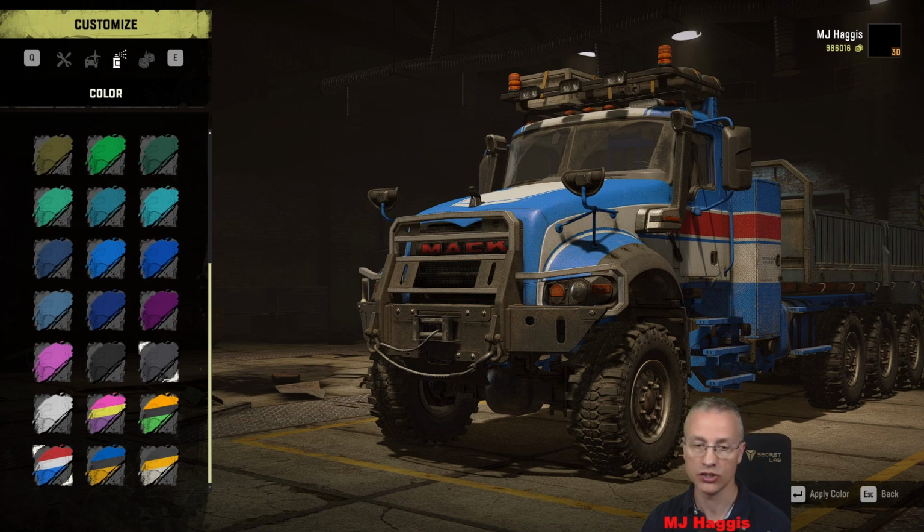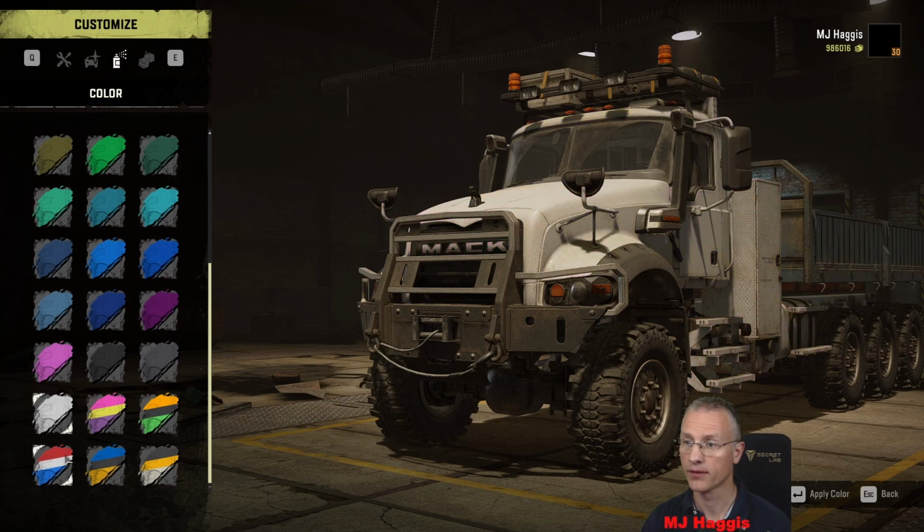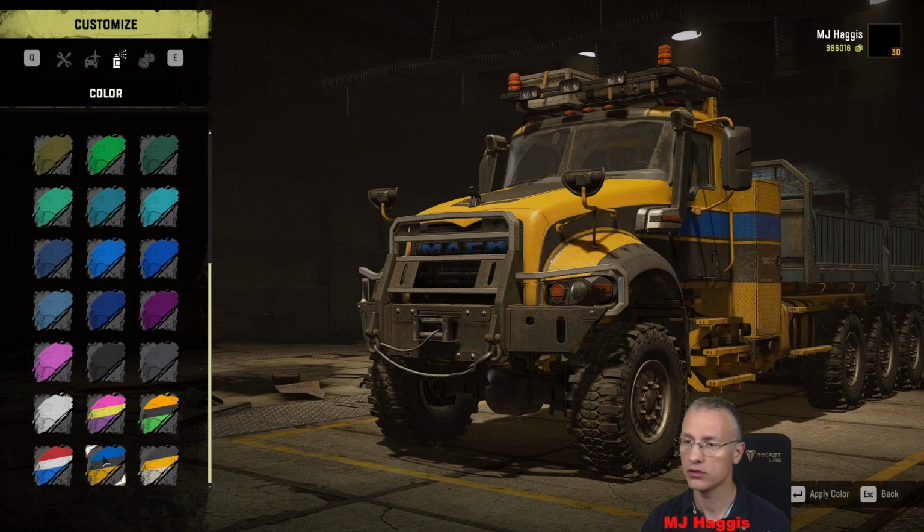Shame it doesn't change the load bed again. Whoa, okay. Quite like, what was the yellow? Yellow and black with blue.